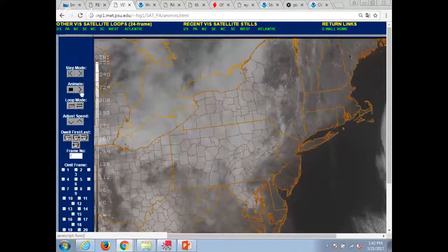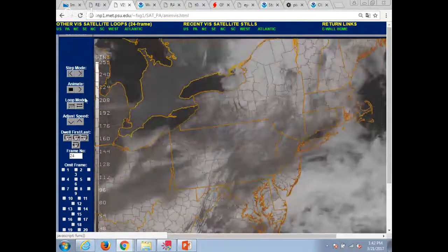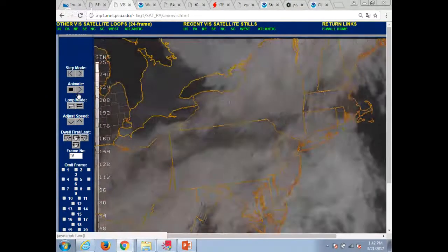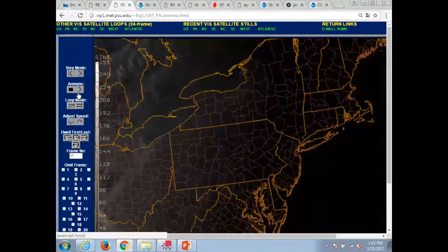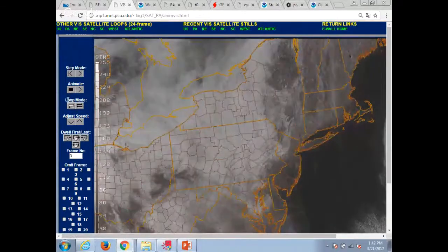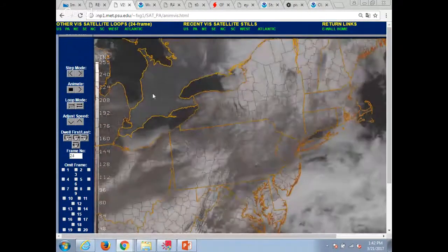Let me see if I can click through and stop here in the morning. You can see certainly some of the low clouds hanging out in the ridge, or in the valleys, I should say. And general northwesterly flow, which was the driving force for a lot of those storms that went through much of the south and south central United States yesterday.